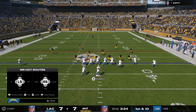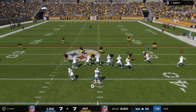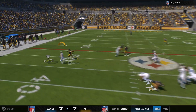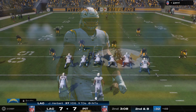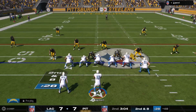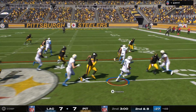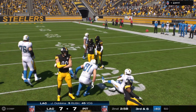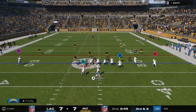The big play to start him out has him at the 45 already. A shotgun snap for Herbert. He'll swing this out to Dobbins. He'll be taken down at the 48 for a pickup of 2 yards. A give up the middle to Dobbins, and he's taken down at the 50 after a short gain of 2. Now a 3rd and 6.